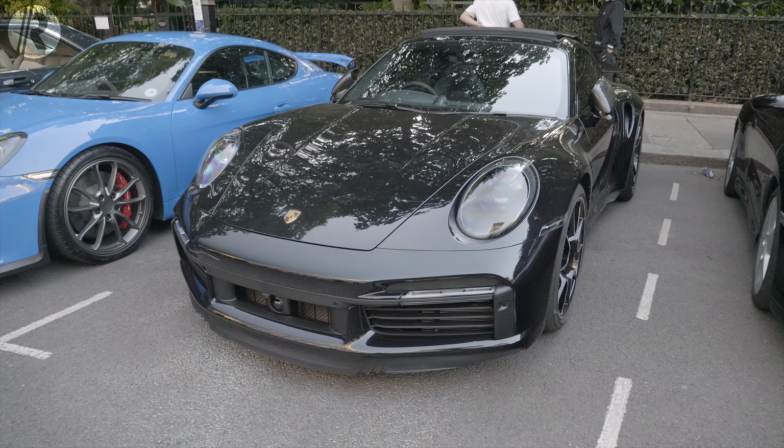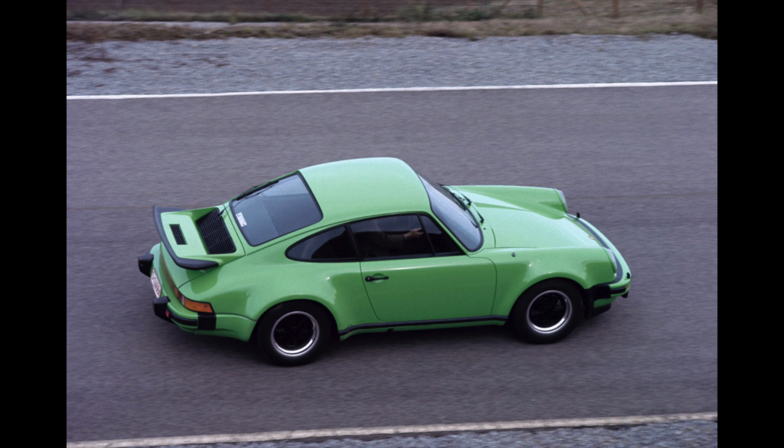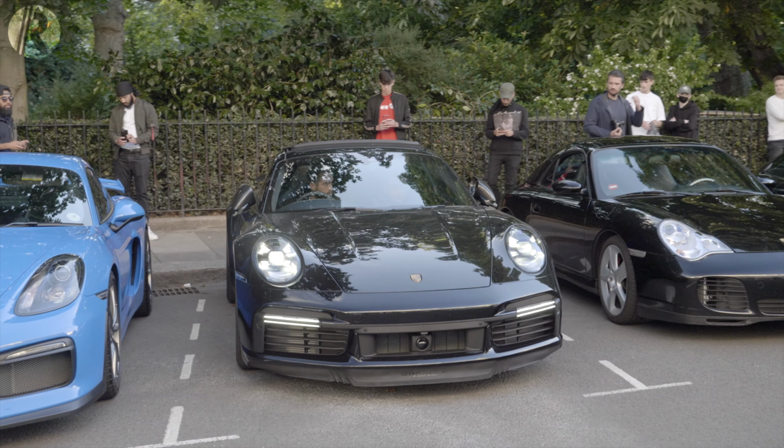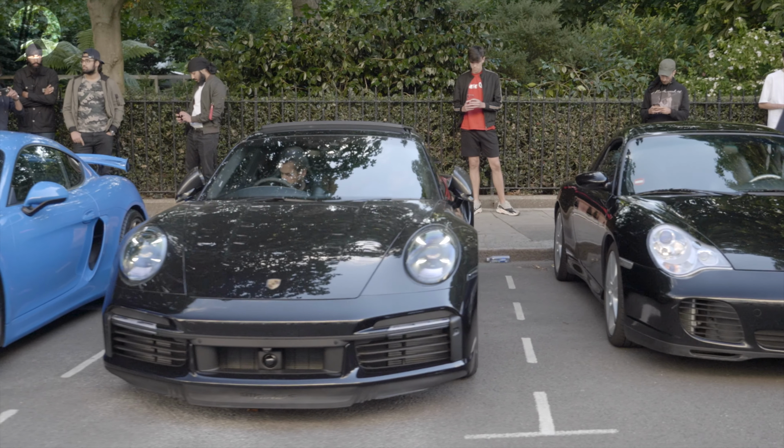So the 992 is the 7th generation of the Porsche Turbo series. The first car was actually made back in 1974. That's almost 50 years ago. Oh man, time flies. The 2020 version of the Turbo S is basically replacing the one that came out in 2016. And there's some small subtle differences.